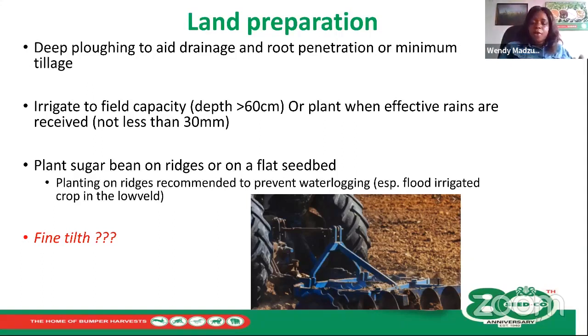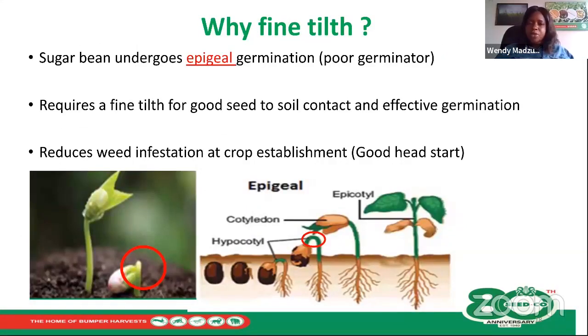Irrigate when you're planting, particularly if you're planting outside of the rainfall season, you have to irrigate to a depth of around 60 centimeters. Then when you plant sugar beans during the rains, it's recommended that you plant on raised platforms a bit, so that there's drainage and you guard against waterlogging conditions. A fine tilth. Why do we desire a fine tilth?